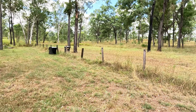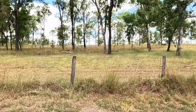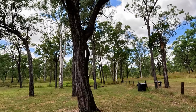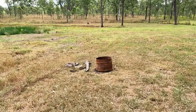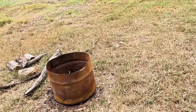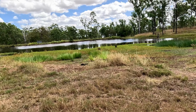You just have to go and source it yourself. You just need to check with the owner whether you can bring your chainsaw to chop up any logs and stuff that are laying on the ground. You definitely don't go chopping down standing trees, and that applies anywhere. But there's no shortage of firewood around the place. So if you were camped here, fire there, overlooking the dam, another great spot.